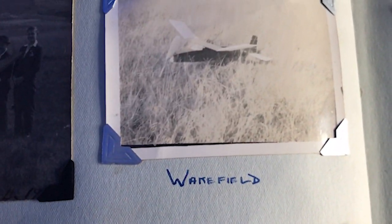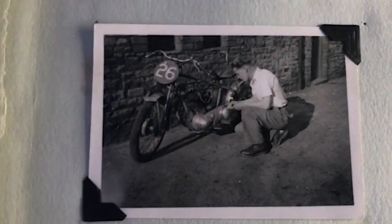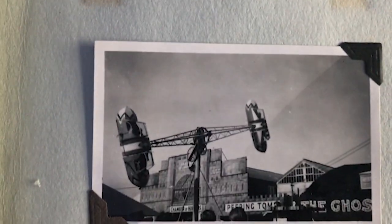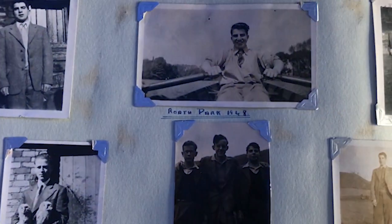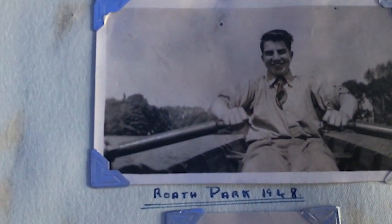The boys at Bayan, Wakefield. That's a nice old bike. That's the type of thing I'd look for in the photographs. Structures, architecture, you know, airplanes, transport. Good, interesting pictures. Roath Park. Where's that? It's Cardiff, Roath Park. 1948. So they come from a very posh area in Cardiff by the looks of them.